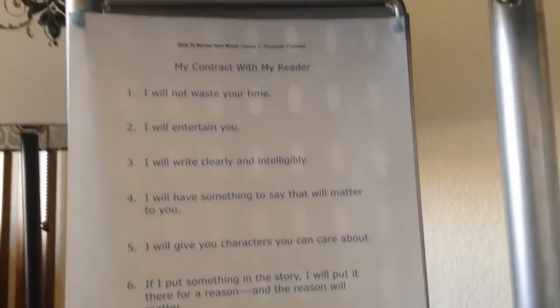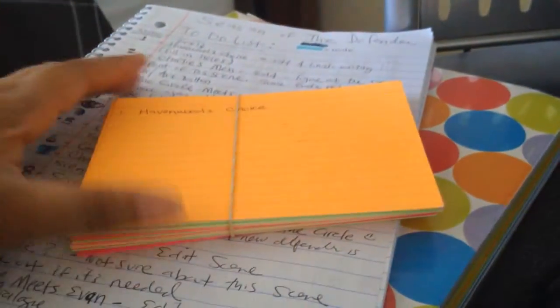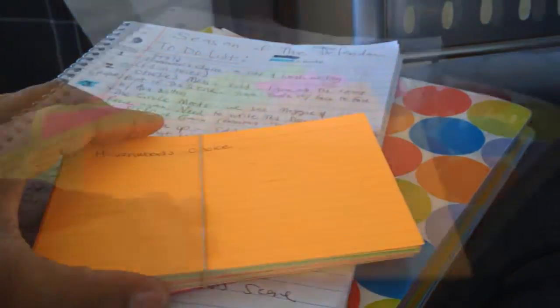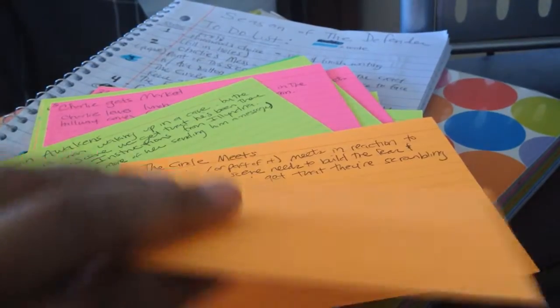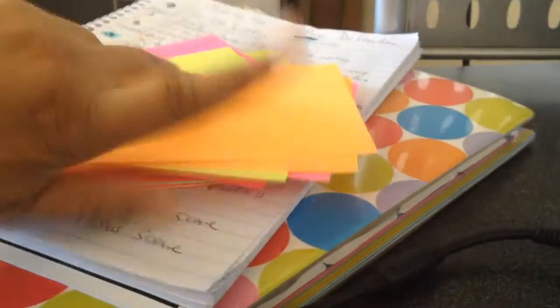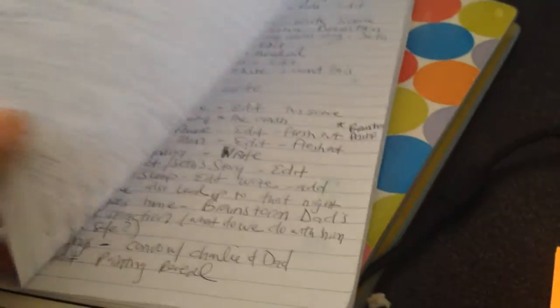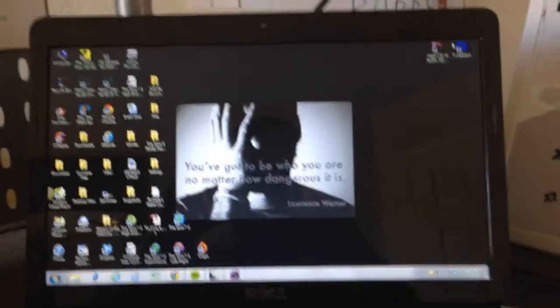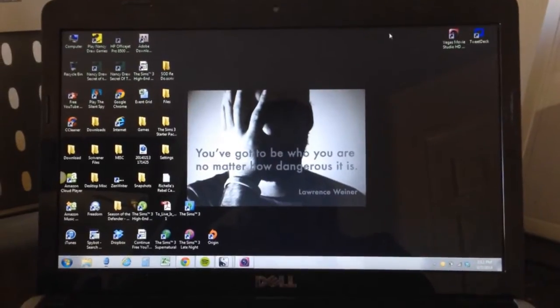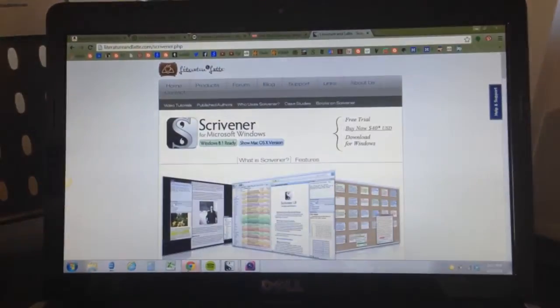Over on the other side, I've got this contract that I got from the How to Revise Your Novel class. These are my current scene cards, so I have them in order of scenes as they are in my book. If I need to make notes along the way, I write them on the back of each scene. I've also got a notebook that's got a to-do list for editing, and as you can see, it's a lot.